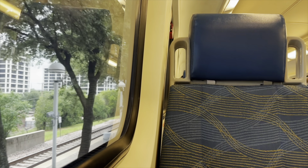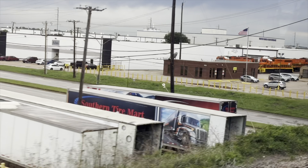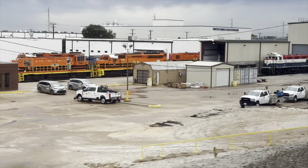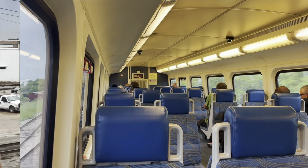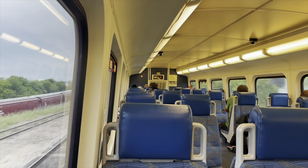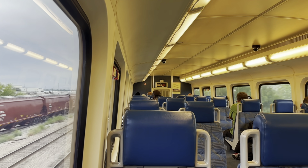A schedule like this is made possible because it's the two counties the line serves who own the tracks. These are former Chicago, Rock Island, and Pacific tracks, which the counties bought in 1983 in anticipation of commuter rail service beginning in 1996. The Amtrak Texas Eagle also uses these tracks.